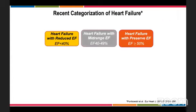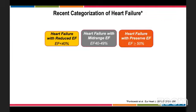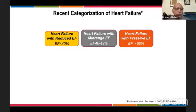But what about the middle? Heart failure with an ejection fraction of 40% to 49%, what will that be? This is categorized as heart failure with mid-range ejection fraction. In heart failure with reduced ejection fraction, we know much of it. We know slightly less of heart failure with preserved ejection fraction, and the knowledge regarding mid-range ejection fraction is still very poor.